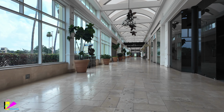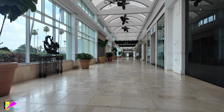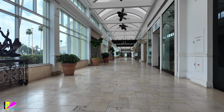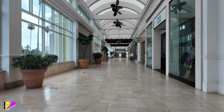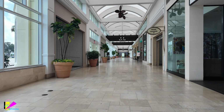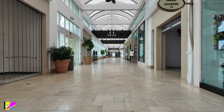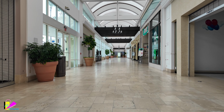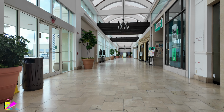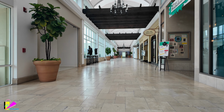But yeah, I will say this. If you're coming into this mall to try to avoid the heat, from what I remember walking through here, the AC wasn't working. So I don't recommend coming here to avoid the heat. But now that University Town Center is basically the only mall left in the Sarasota region, who knows what the future is with this place. But we'll just have to wait and see, considering that Sarasota Square is now gone.